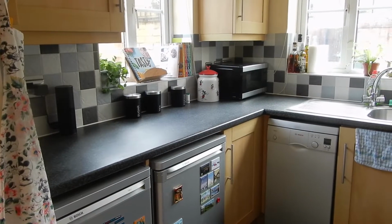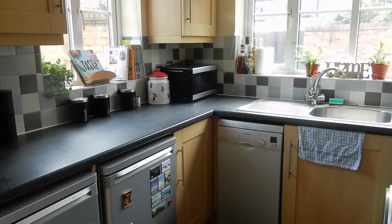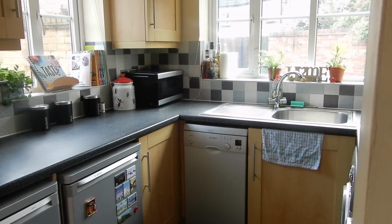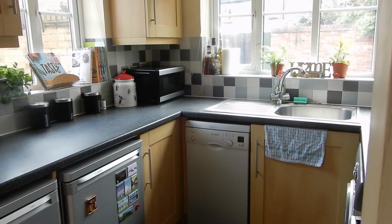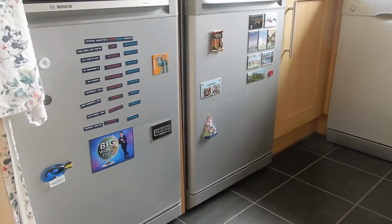I'm going to start off with the kitchen. I'm just going to give you a brief overview on this, really, because, you know, kitchens are kitchens. They're all pretty much the same. They all have the same sort of stuff in it. We're blessed in a sense that the house came with all the white goods included, so we didn't have to buy any of that sort of stuff.